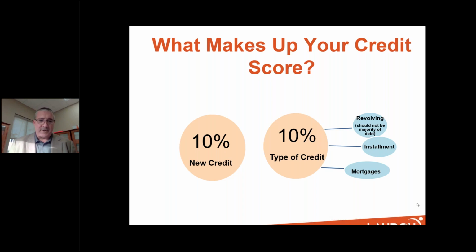The other one on the left, new credit, is another smaller part of what makes up your credit score, but it's important also. 10%, it definitely has an impact. Probably the easiest way to explain this, let's go 2 slides ahead.